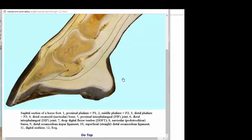In one picture, you see the actual foot because it's showing the lamina. But what did they describe the foot as? It's described as the hoof with its contents. When farriers and veterinarians look at a horse's foot, they do not actually see the inner foot, that there is a real whole foot in there.